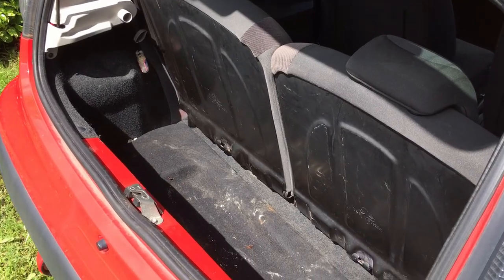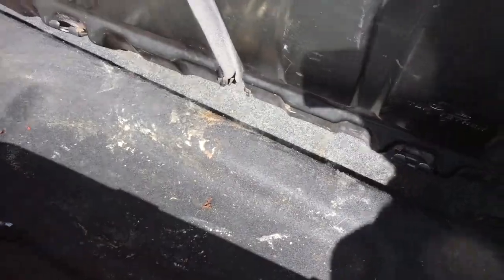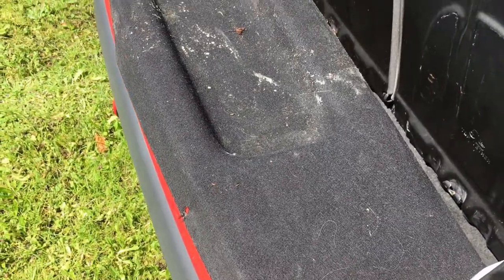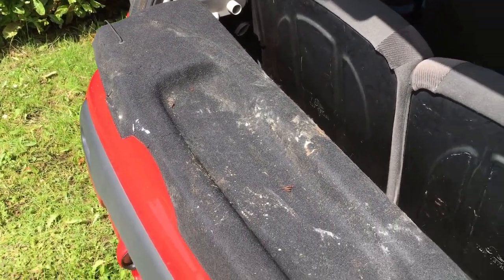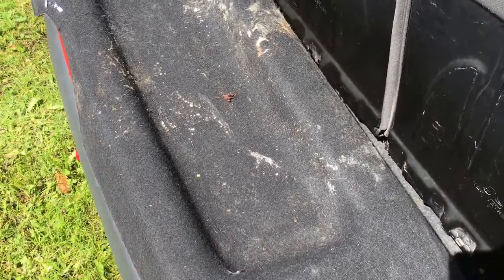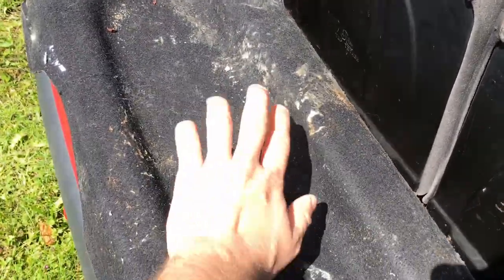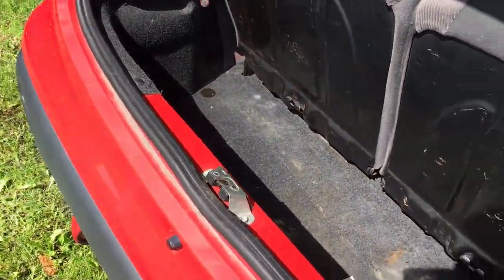Okay, so now we're in the boot and we can see the usual problems here. Okay, so this is the actual parcel shelf. Look at the absolute state of that. This parcel shelf hasn't actually been attached to the back of the car where it should be, so it's been sat in the boot. And as it's been raining, the boot's been getting wet and it's started to rot. But it all appears fairly solid. So I think that might be rescuable.